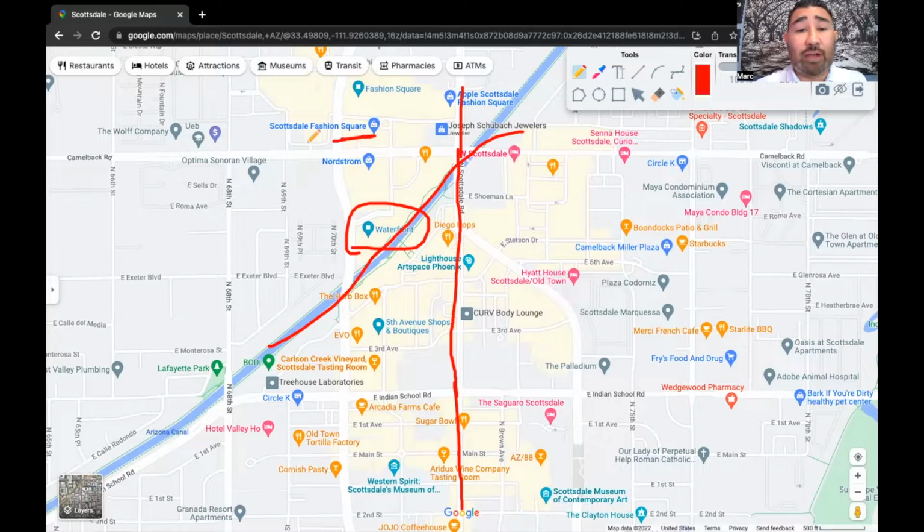Also, right over here is Scottsdale Fashion Square. Scottsdale Fashion Square Mall has a lot of high-end shopping. You're going to find a lot of high-end shopping in there. And then you're going to find some of the more common retail chains that you would find in pretty much any mall throughout the country, all in this area. So this is one of the best malls that we have in Arizona. There's a couple of them that I really do like a lot. So Scottsdale Fashion Square is going to be great for that.